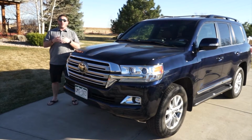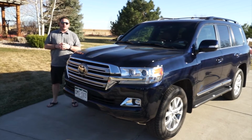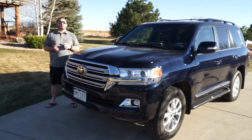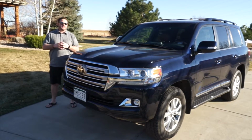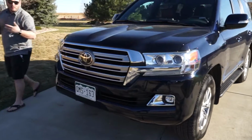And some of you are going to say, wow, what in the world? Why would I spend $85,000 on a Toyota? Well, before you come to that conclusion, let us take you through this vehicle, show you what it's all about, show you its capabilities to the best of our abilities, and then you be the judge if this is the car for you or not. So with that being said, let's come around to the front. We'll go on a walkthrough.